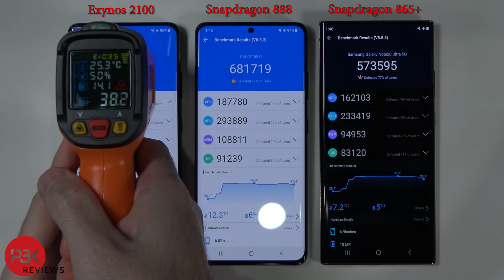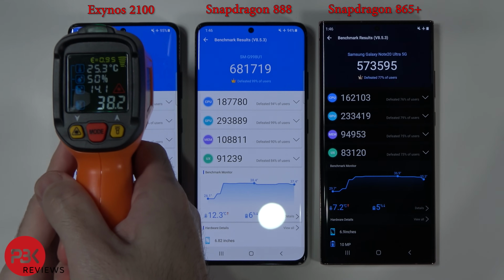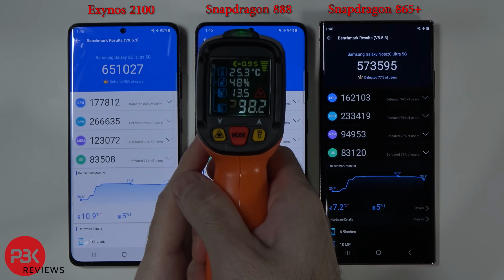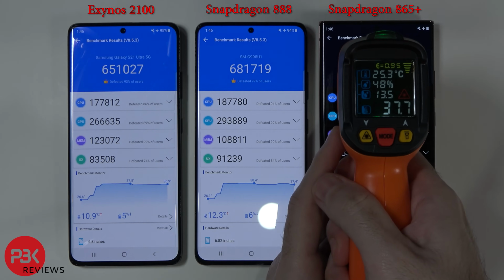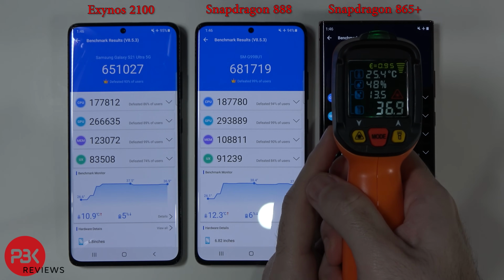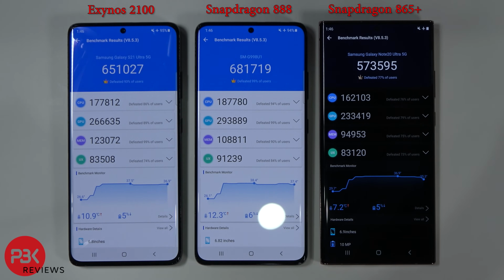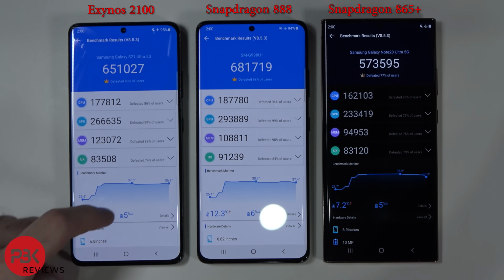We got about 38 degrees Celsius on the Exynos. About the same, 38 degrees on the Snapdragon. And about 36.7 degrees on the Snapdragon 865. Alright, now let's go ahead and run the stress test.